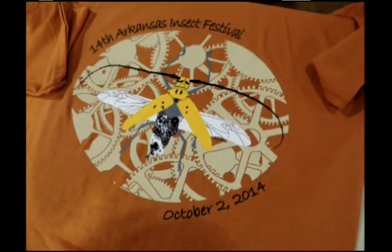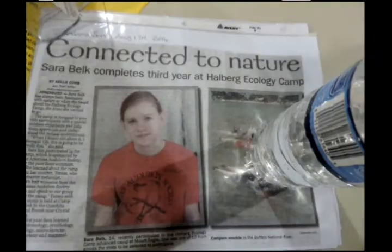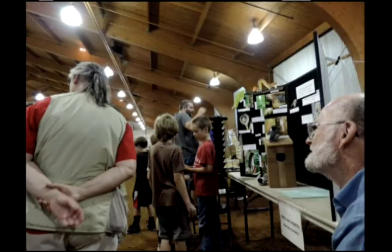Here we are at the Insect Fest last weekend. And that's their new T-shirt design. And there's the Halberg Ecology Camp, Camp Clearfork. This whole thing's for kids. I mean, adults love it and learn a lot, but it's set up for kids. And these are some of the posters and things they had at the Insect Fest.